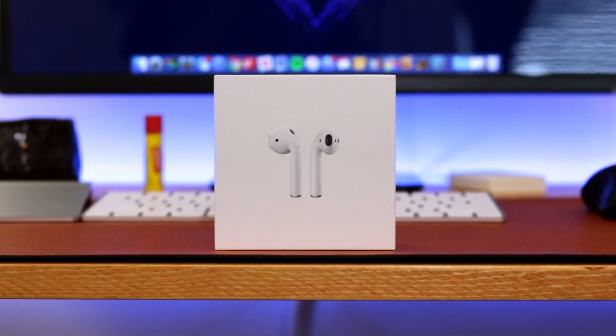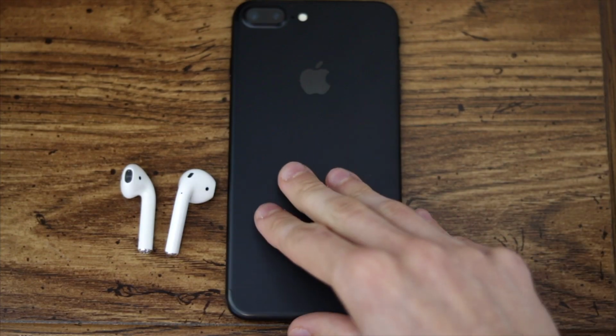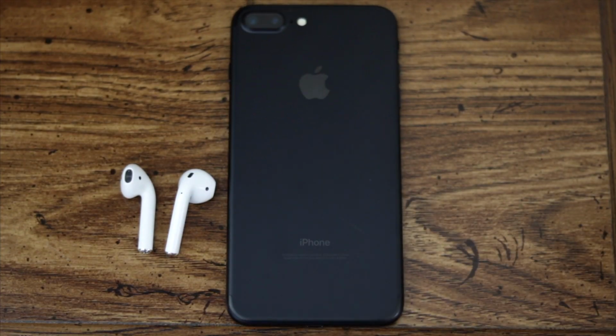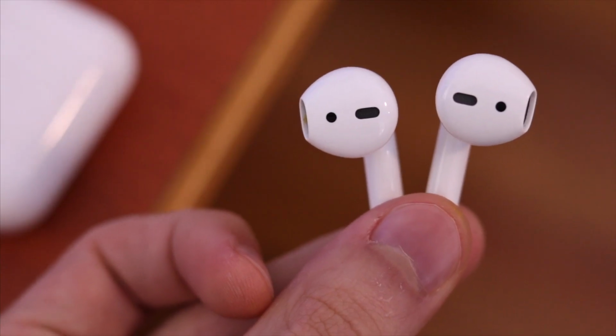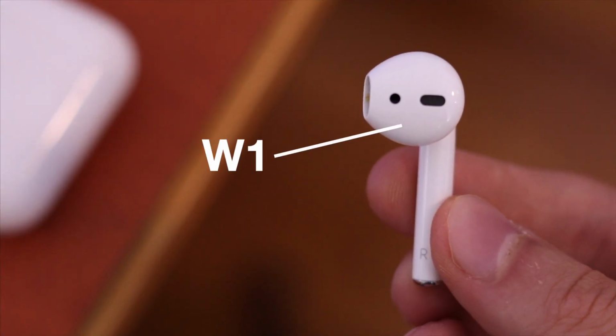I picked up a set of AirPods because I was really intrigued by the idea. In fact, I have been ever since they launched back with the iPhone 7. I've had them for a while now and they've quickly become my favorite set of headphones. But now that the hype is gone, do they really live up to what they are? Let's find out.